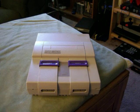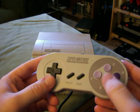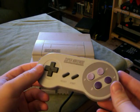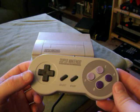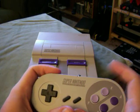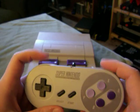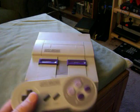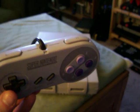But yeah, it was an amazing console, and the controller was also pretty innovative for its time. Nintendo was the first to add two other buttons that would probably redefine video games as we know them. Shoulder buttons. Yep, Nintendo was the first to add shoulder buttons, where your fingers would go here. This made games like Street Fighter and Mortal Kombat much better to play on the Super Nintendo, due to the better controller.